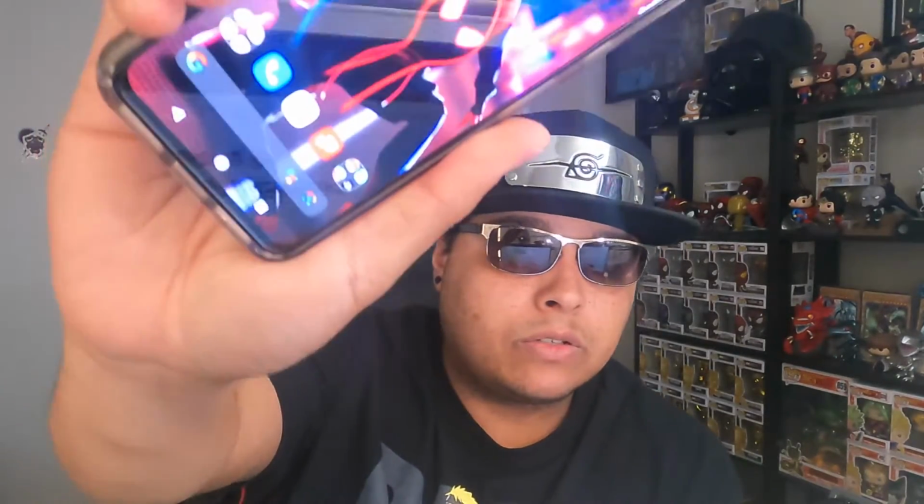They didn't mention the squeeze for Assistant feature. All the Pixel phones from the 2 forward had it. If you don't know what I'm talking about, which you should, you just squeeze it and the Assistant comes up. I don't know if they took it out. That was a great feature. I loved having that. Sometimes when you say the phrase, it just doesn't work. But when you have the squeeze feature, there you go. So they didn't show it, they didn't mention it. I don't think they have it in this model. That'll be crazy if it's not.